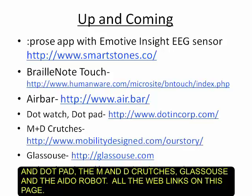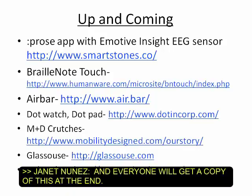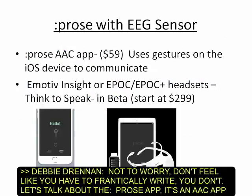And all the web links are here on this page, this front page. And everybody will get a copy. Yes, everyone gets a copy of this at the end. So not to worry, you'll get these web links. Don't feel like you have to frantically write.